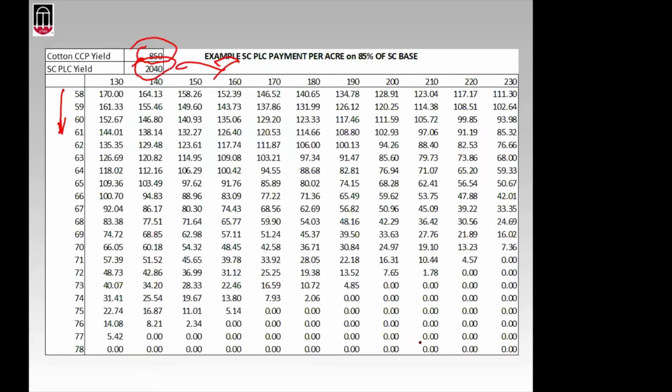Based on this seed cotton yield, you've got the price of cotton running down this way, the price of cottonseed across the top, and then the table itself shows you the money, the seed cotton PLC payment per acre. And you would get that on 85% of whatever your seed cotton base is, depending on which option you select. So if we take 70-cent cotton as a U.S. average, and say $150 a ton for seed, then the estimated payment would be roughly $54 an acre, based on that yield. If your yield's much different than that, obviously the number is different. And we draw a line right through here somewhere.